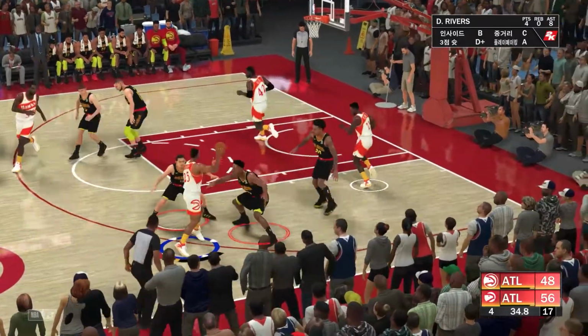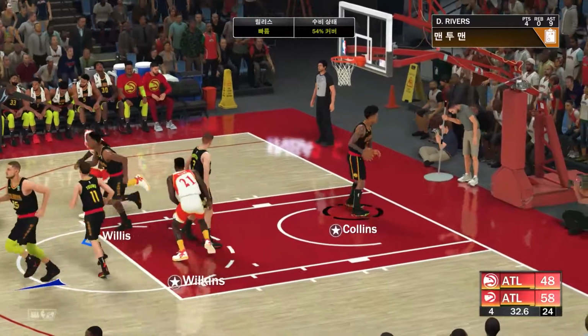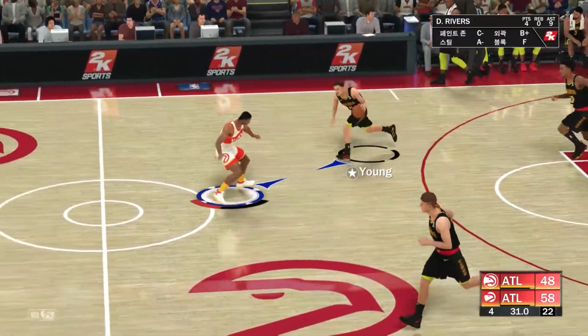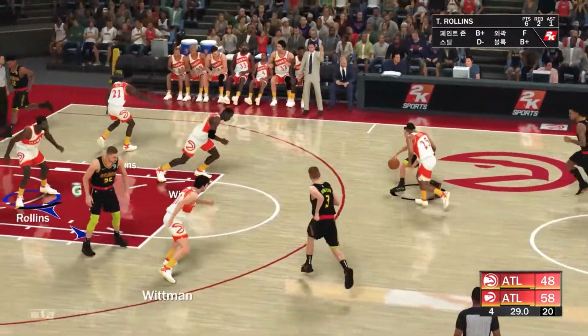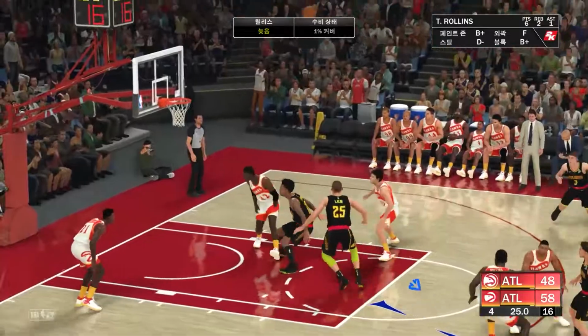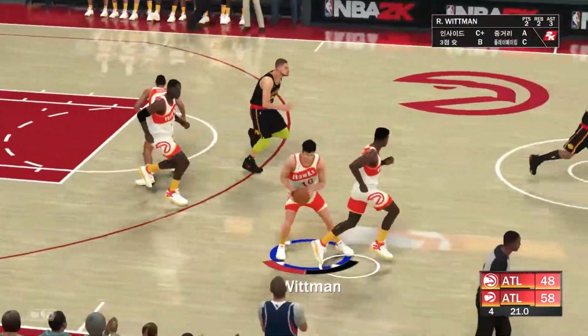And Hunter over to help. Here's Wilkins. Drops in the layup for 2. And the Hawks lead by 10. And it's just competing, you know, giving your best when it matters most. It's called killer instinct. It's one thing to be close at the end. It's another to finish.